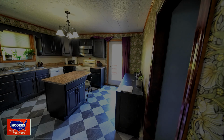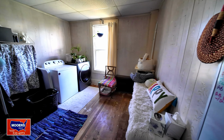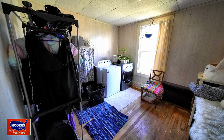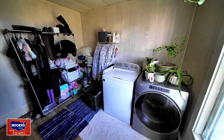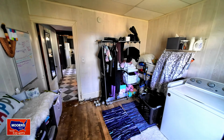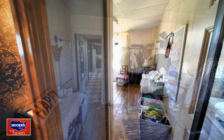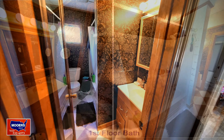Here's your laundry room. Not the size of a closet. It's a room. And there's hookups in the basement. This could be another use, like a home office. Or another first floor bedroom. What's your need? What are your dynamics for bedrooms? Off that laundry room, or whatever you use it for, is one of the 2 bathrooms.